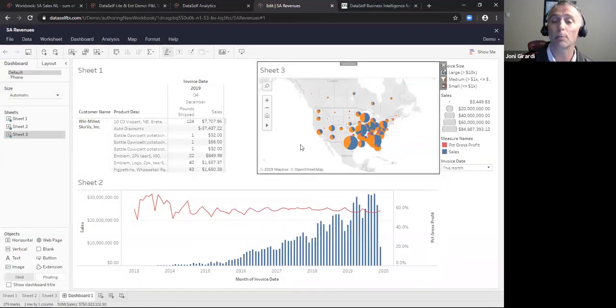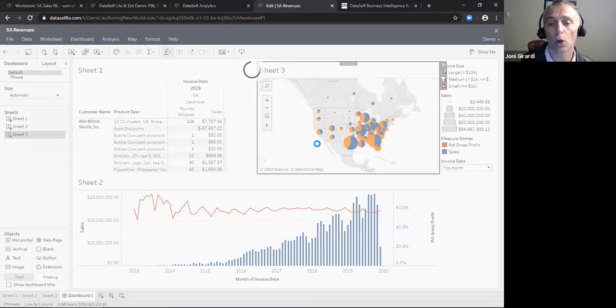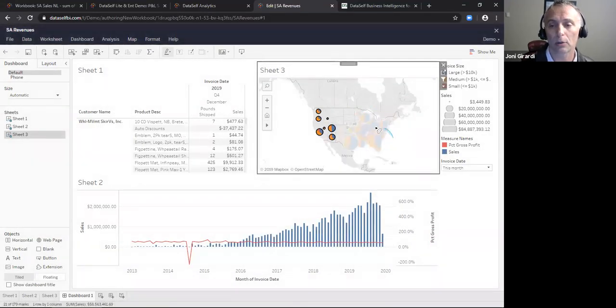And let's say if I open this report on a mobile device, like a tablet, and I want to see how I'm doing on the West Coast, I can select even with my fingers on the mobile device, and the tool will automatically filter the whole dashboard according to my selection.